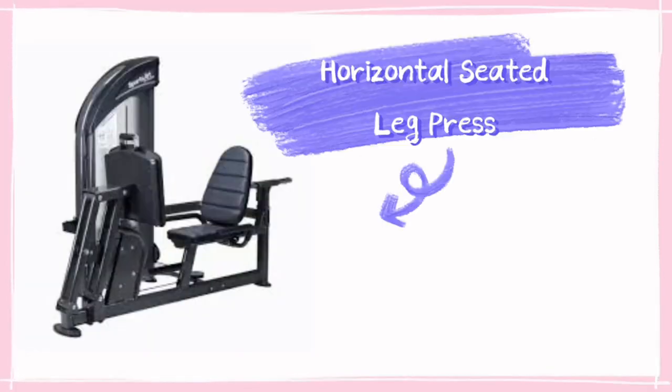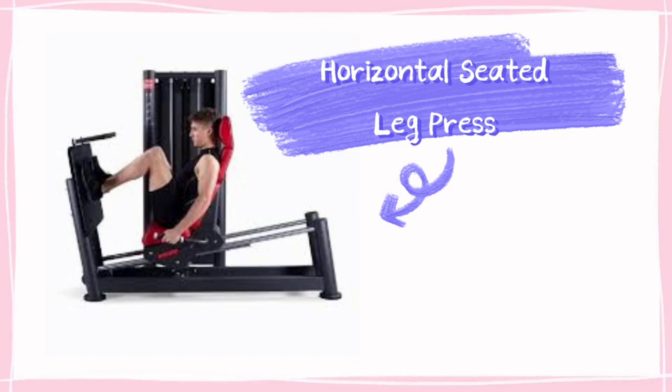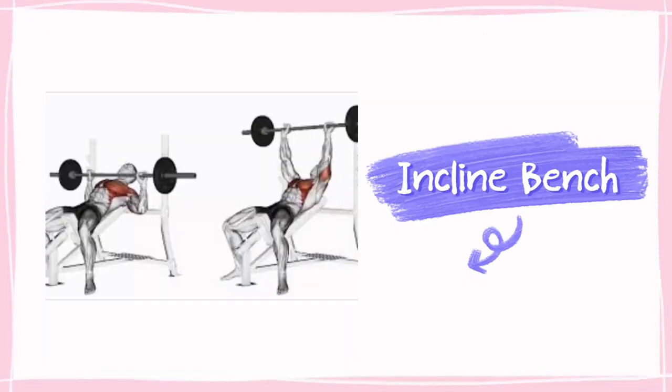Horizontal seated leg press. Users sit reclined, pushing weights horizontally, targeting the lower body without putting strain on the back. Incline bench. A bench set at an incline for various exercises, primarily for upper body workouts.